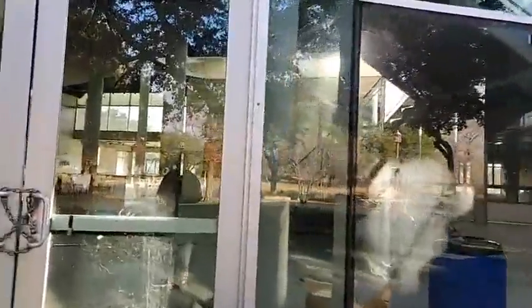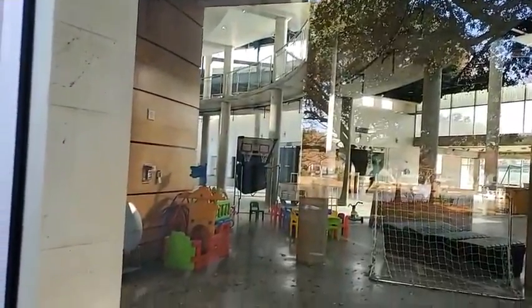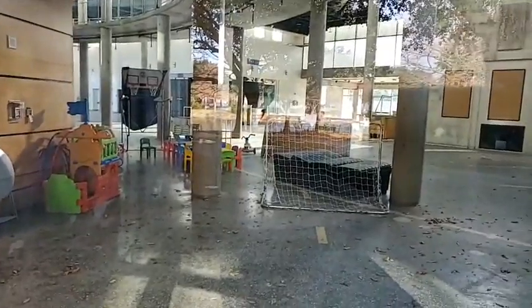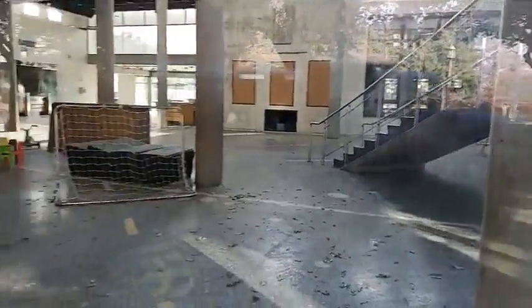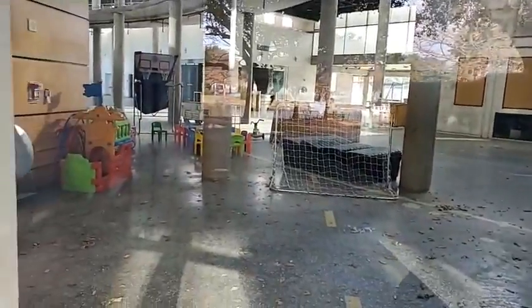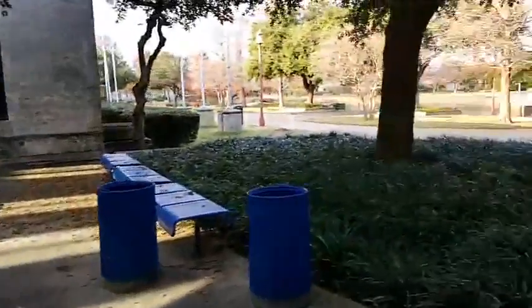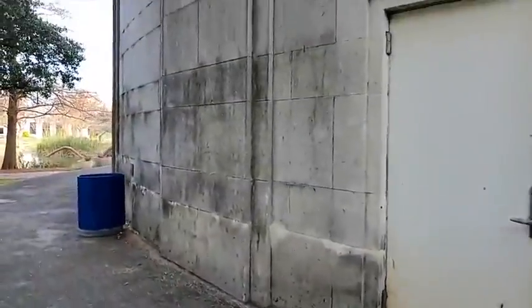There's like kids' toys in here. There's a Big Wheel. But, I mean, it's closed. But why? I have so many questions. I want to know what the inside of this observatory looks like. That's what I want to know.